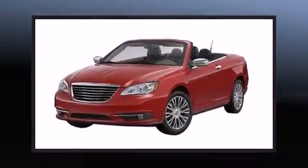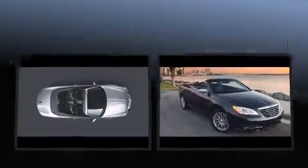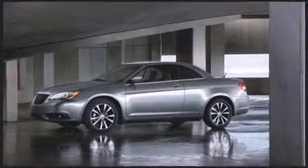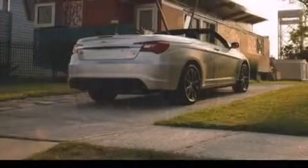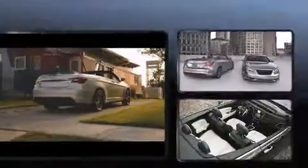Sensibility and practicality define the 2014 Chrysler 200. This two-door, four-passenger convertible leads among competitors in its segment. Chrysler made sure to keep road handling and sportiness at the top of its priority list. Under the hood, you'll find a six-cylinder engine with more than 270 horsepower, providing a smooth and predictable driving experience.